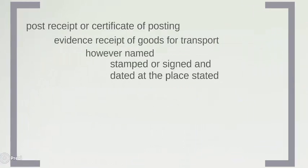The post receipt or certificate of posting. Post receipt is when the postal agency gives you a receipt for having received the packet to be posted. Certificate of posting is they certify that they have received it for posting, and they will ensure it will be handed over to the named addressee.